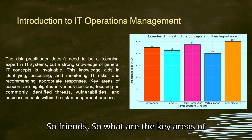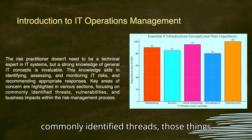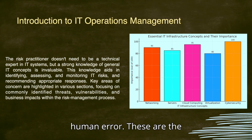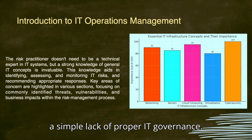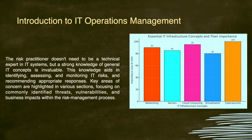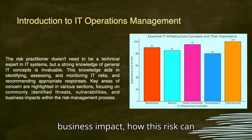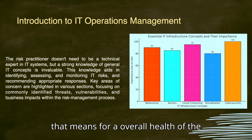So friends, what are the key areas of concern? Well, we are looking at the commonly identified threats, those things like data breaches, system failure or human error. Then there are the vulnerabilities, such as outdated software, weak security measures or even a simple lack of proper IT governance. And finally, you have to think about the business impact: how this risk can disrupt day-to-day operations and what that means for the overall health of the organization.